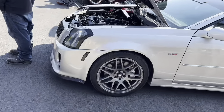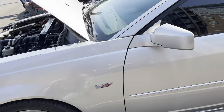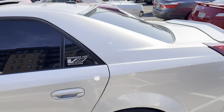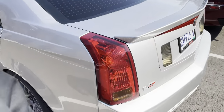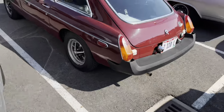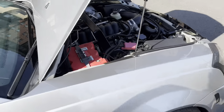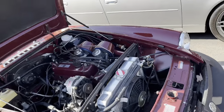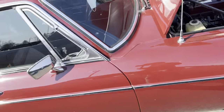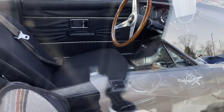We got a V-Series Caddy over here. Yes, sir. These things is nice. What do you say? Dragon ass with class. I like that. I'm gonna have to steal that. Oh, I'm just kidding. Sir, another little Morgan or whatever. MG. It's an MG. Little MG. Look at the wood back in the day. Look how crisp that wood was back in the day.